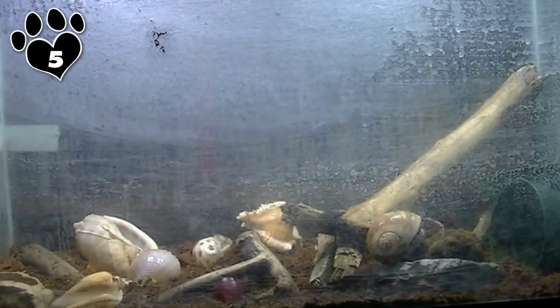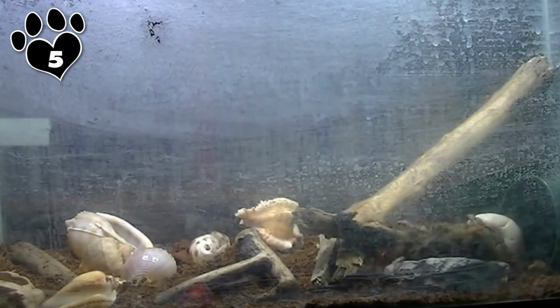When your crabs molt, be sure to protect them by separating them from the others with a divider or moving the other crabs to a different tank.